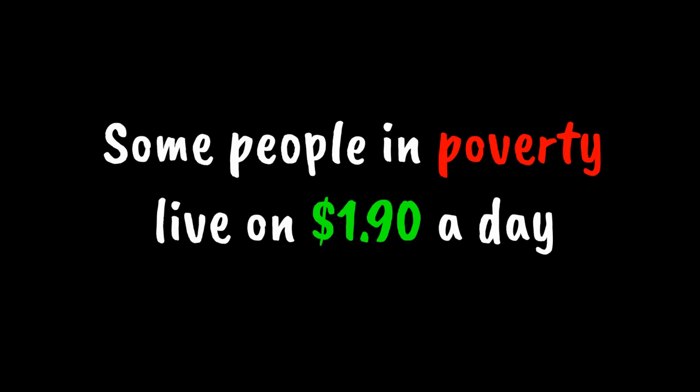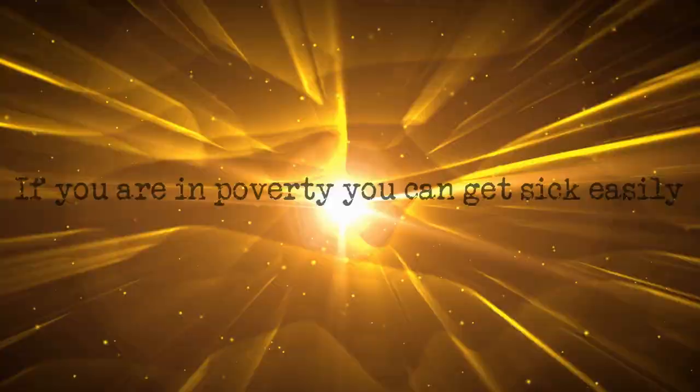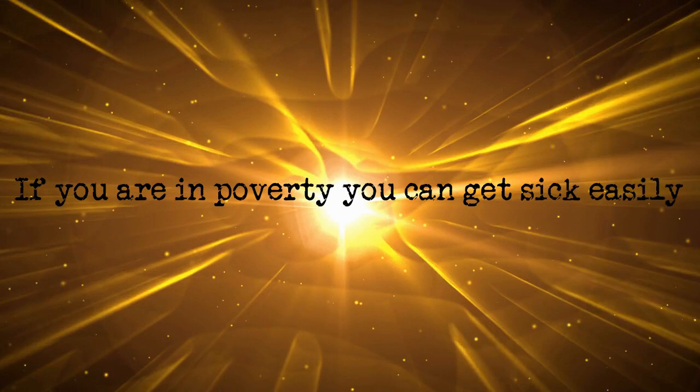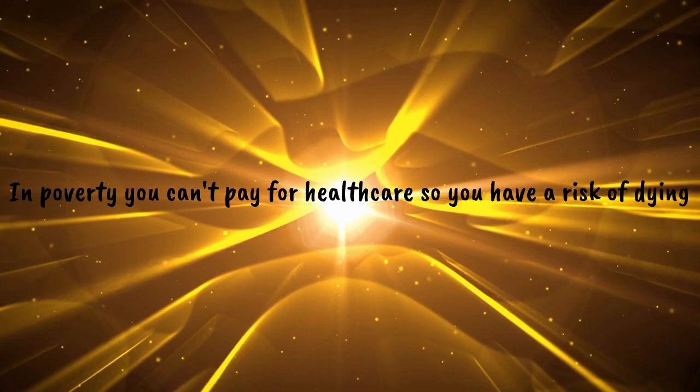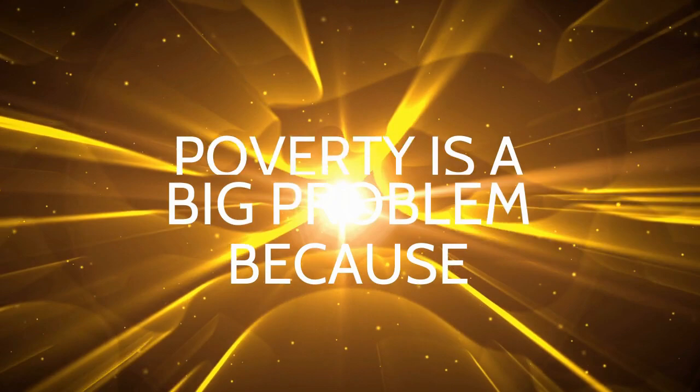Only 22% of unemployed workers are covered by unemployment benefits. If you are in poverty, you can get sick easily. In poverty, you can't pay for health care, so you have a risk of dying. Poverty is not having enough money to buy basic needs. Poverty is a big problem because it affects millions of lives.